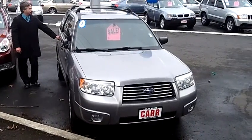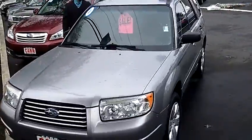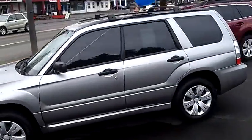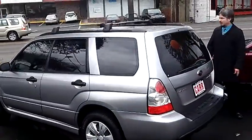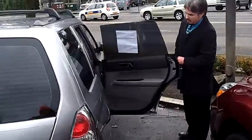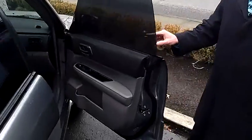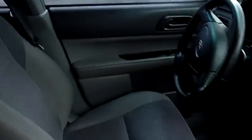Today we're looking at a 2008 Subaru Forester X Sport Utility 4-door, stock number WP2156. This vehicle has a wonderful option package, including the aluminum wheels, tinted windows. Coming around to the interior, cloth seating. Has air conditioning, cruise control, wide tires, automatic transmission, CD player, electric everything.